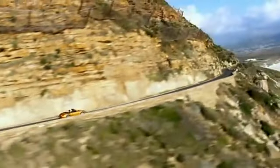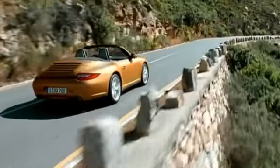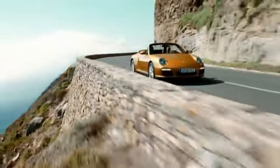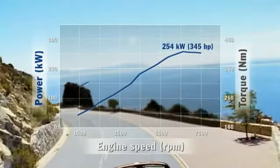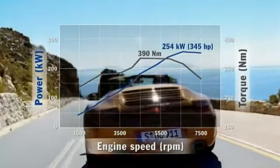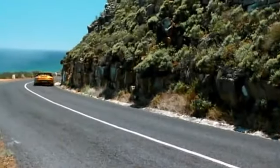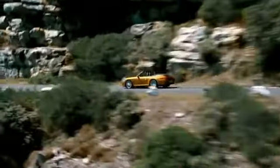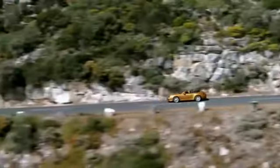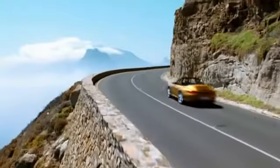To sum up the 911 in figures, the entry models feature a 3.6-liter boxer engine producing 345 horsepower, 254 kilowatts. The maximum torque is 390 newton meters at 4,400 RPM. This enables acceleration from 0 to 100 kilometers per hour, or 62 miles per hour, in just 4.9 seconds. The top speed is 289 kilometers per hour, or 180 miles per hour. Depending on the model, fuel consumption has been reduced by up to 13% and CO2 emissions by up to 15%.